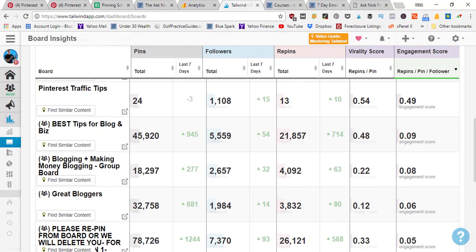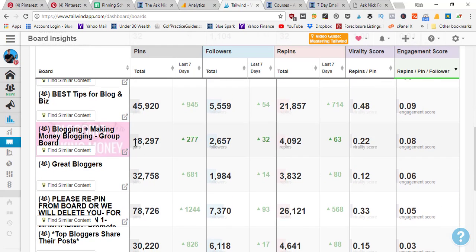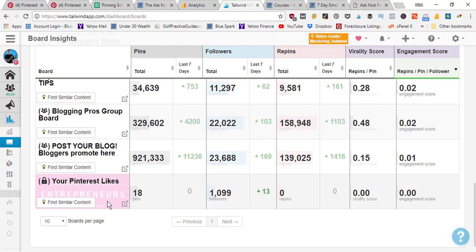a low quality board. So again, as we scroll down here, we can see the little people icon. That means these are group boards. And then if there's the lock symbol right down here, that's a secret private board. Pinterest doesn't rate or judge these if they're private. They only look at and score your public boards.